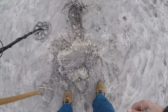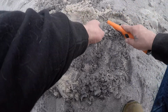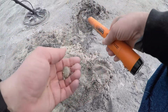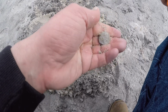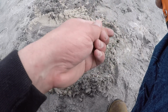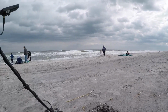All right, let's see what we got. Like a penny, except it's covered in corrosion. Yeah. Take it home and rinse it off, see what we got for a wrap up. At least I'm starting to get some targets. Spent an hour down here with just about nothing. But it seems to be the people are surfing out here.